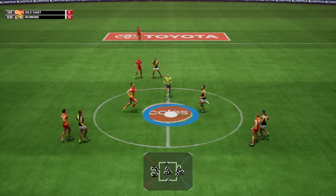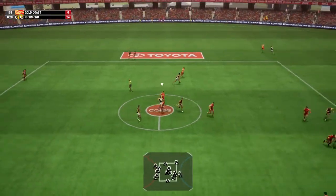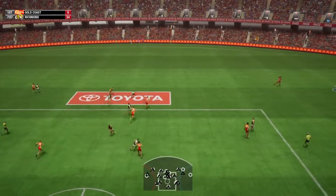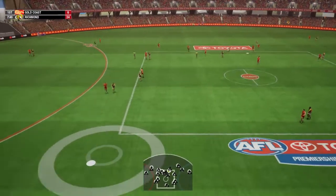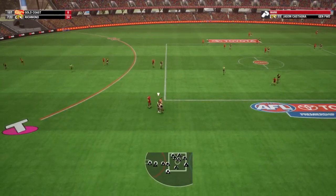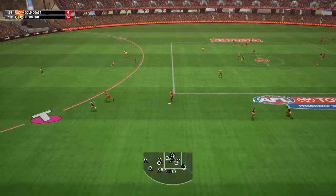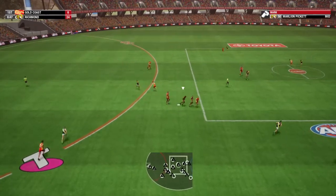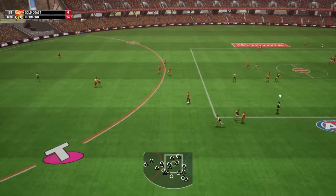About to resume play. Guides it down. He's got the football now. At full stride, receives the handball. Anderson unable to hold on. Castagna wins the marking contest. The Tigers have been giving the opposition a chance to move the ball around freely, which is working because they're getting on top once they force a contest.